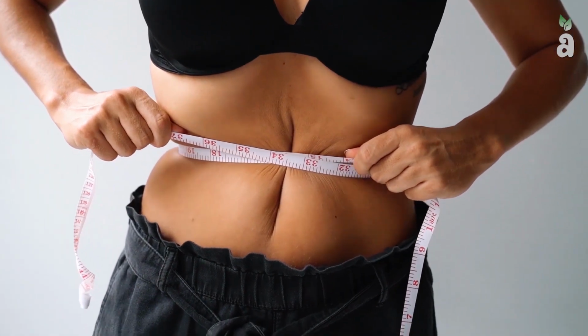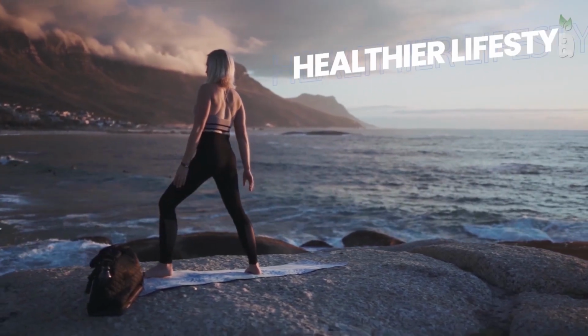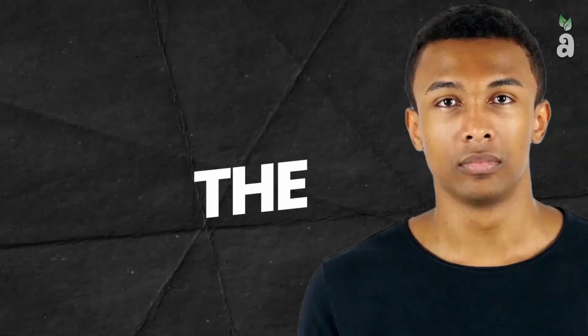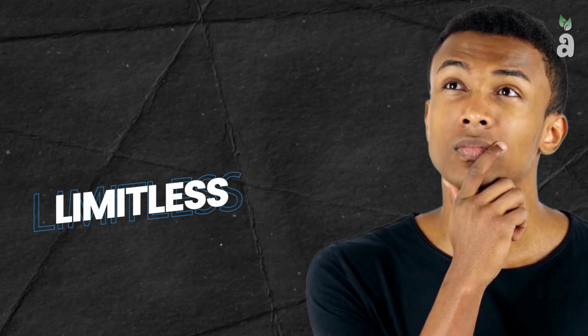Are you looking to cut down on your weight? Or are you just trying to be cautious about your calorie consumption? You might also want to live a healthier lifestyle and have decided to reduce the number of calories in your diet. The benefits of this decision are limitless, but you might be puzzled about how to go about it.